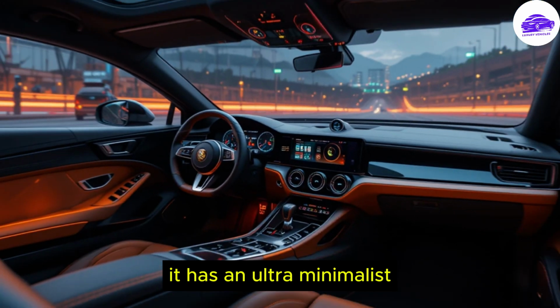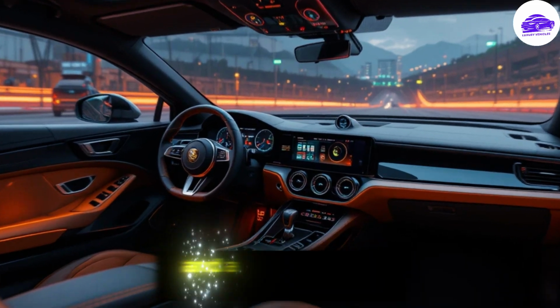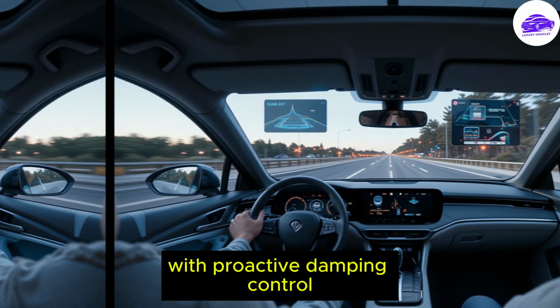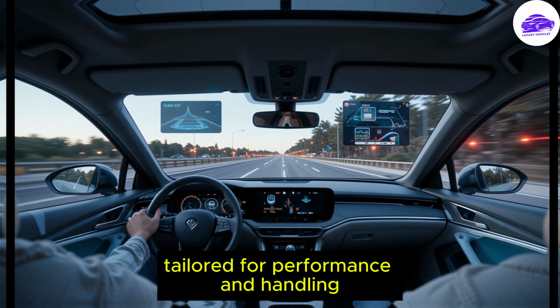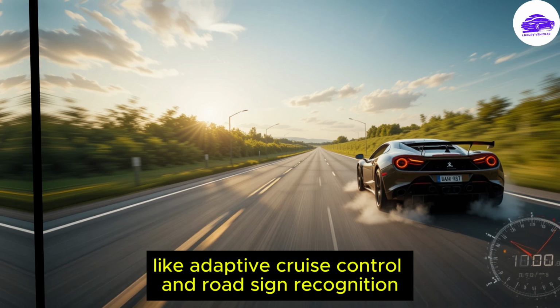It has an ultra-minimalist yet driver-focused interior featuring a digital instrument cluster mounted to the steering column, race-inspired paddle shifters, and a vertically oriented infotainment screen. The vehicle boasts an advanced suspension setup with proactive damping control, rear-wheel drive, and Pirelli P0 tires tailored for performance and handling. It also includes the latest driver assistance systems, like adaptive cruise control and road sign recognition.